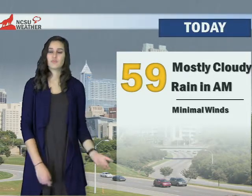And so our high for today, with that in mind, is going to be 59 degrees, mostly cloudy, rain through the morning, like I said. The wind is not going to be bad at all, and the low is going to be 40 degrees. So try to stay warm as much as you can tonight, and it'll be partly cloudy.